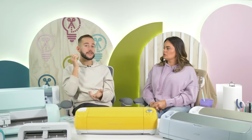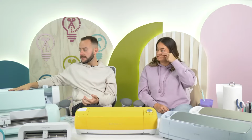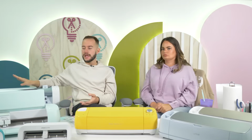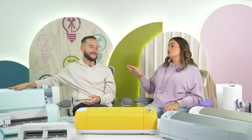So if you're mass producing anything like that, I saw Lauren had her HTV on here and all of her things just cutting. So it's really neat being able to do that with the Cricut Venture. But again, this is more business focused. At the very beginning of the show, we knocked out the Joy and we knocked out the Venture, but I don't want to completely knock it.